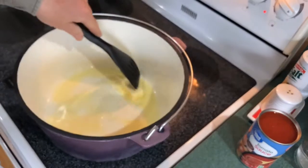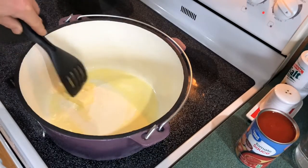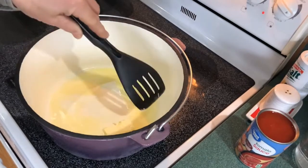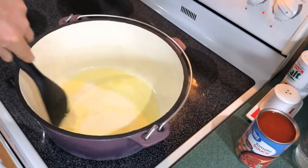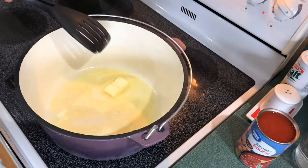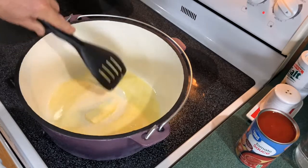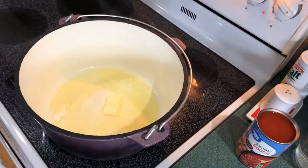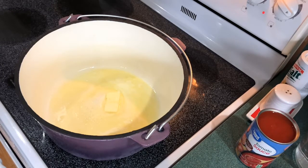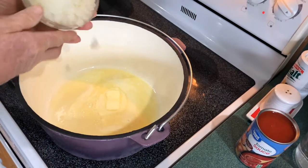You can use olive oil, cooking oil, butter. I'm going to use a little butter. This is a fairly simple recipe. There are a lot of other versions of courtbouillon. We always just said shrimp courtbouillon. So we got a little butter going here, and then for about every pound of shrimp that you're going to cook, you put in a large onion. And I'm going to be cooking a little over 2 pounds of shrimp, so I'm going to have 2 large onions get added to this.